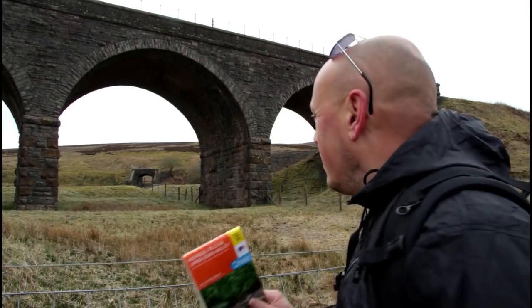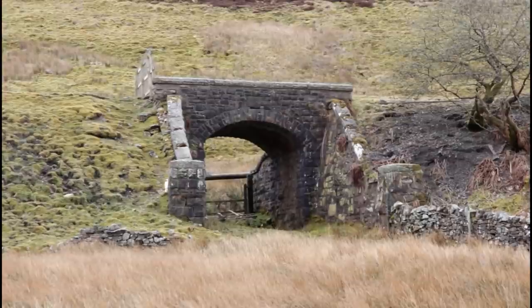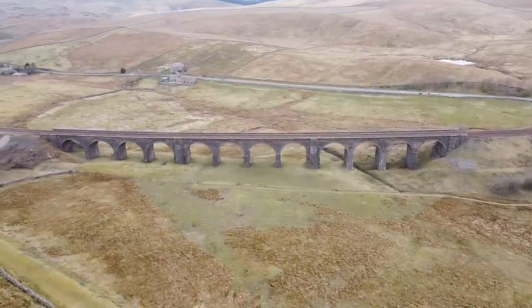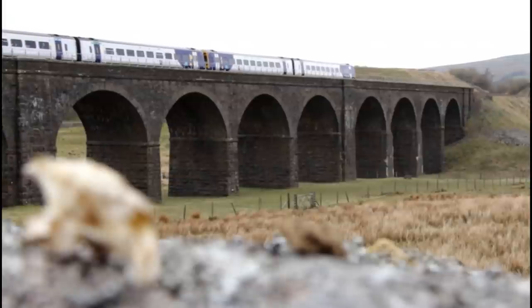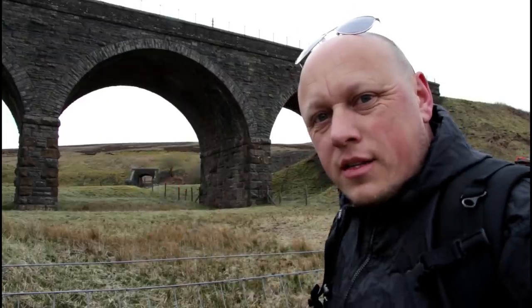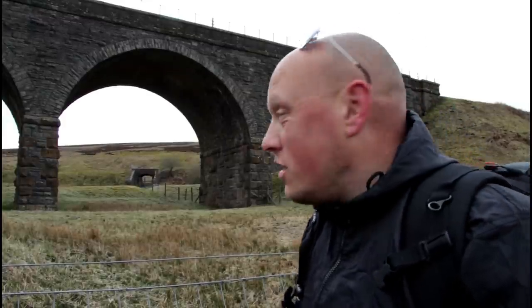Right, slight change in weather, but I think we'll be alright. That just through there, that's the Hawes branch line going off to the village of Hawes from Garsdale. This is the Dandrymere viaduct that carries the Settle and Carlisle railway line. Now that's a live viaduct, real trains run on that one. But just over there is the track bed to the railway line itself that I'm going to try and follow and try and pick out some of its best features.